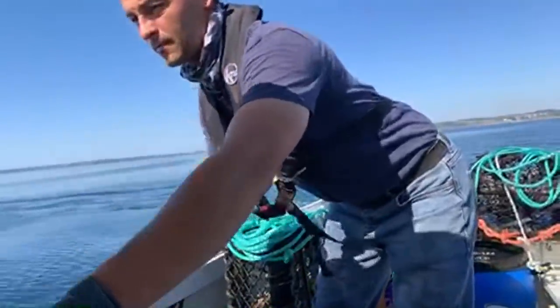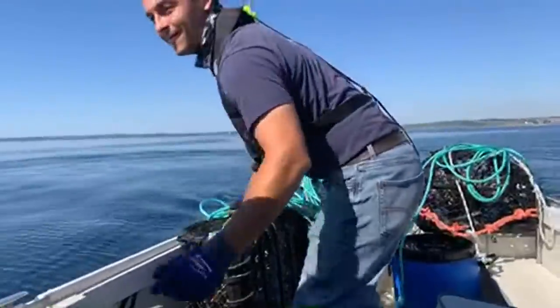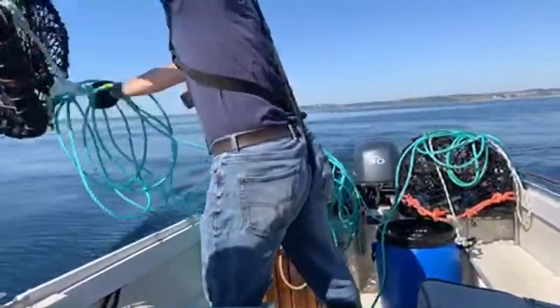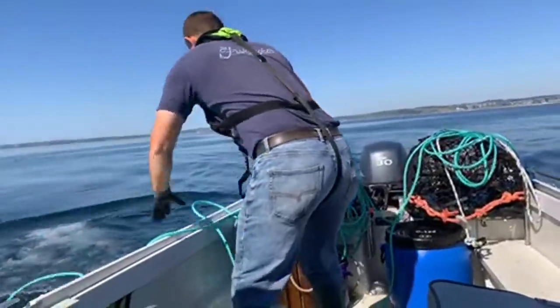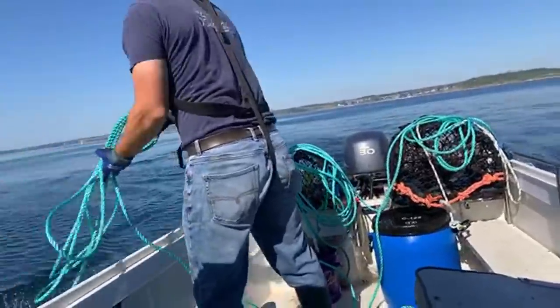Don't even need the electronics when the water's this clear to find some rocks, do you? So he's just going to put these pots back out, and then we've got another string to go and haul, which, providing the boat gets there, will keep streaming.